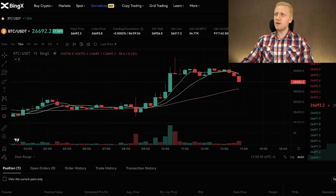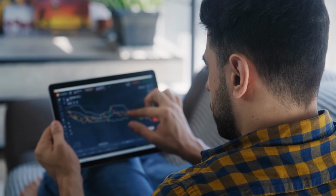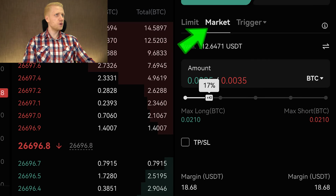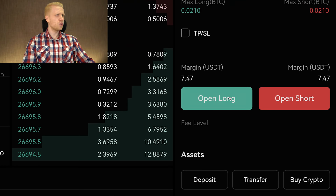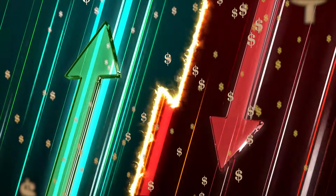Futures trading on BingX works the same way as in other platforms. You see the candlestick charts in the middle, order book right here, and on the right hand side you will be able to do the trading. Here you can choose the market orders and you can choose the amount right here. You can choose to open long or short, so you can make money in all types of market situations.